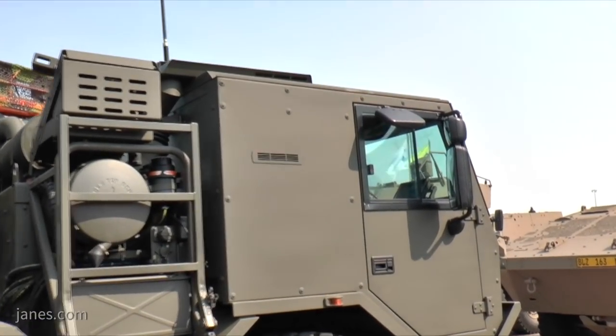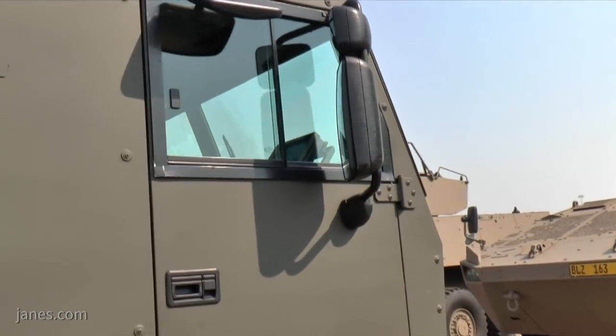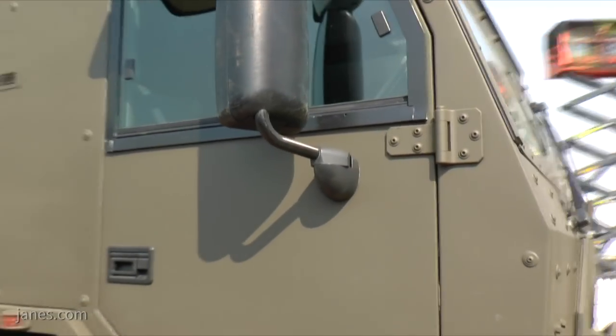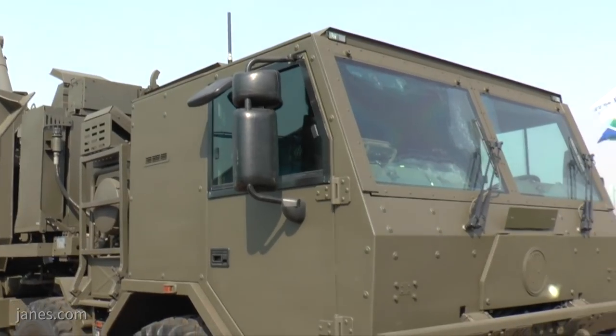forward observer. It has, as you see, a fully enclosed cab, but in the future it's possible it will have a bigger cab, a four-door cab, and also it could be protected and of course fitted with an NBC system.